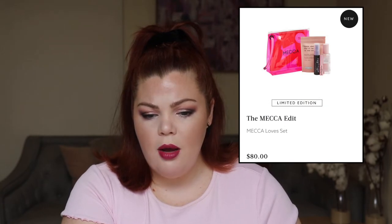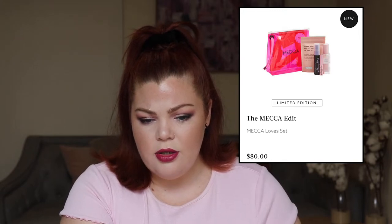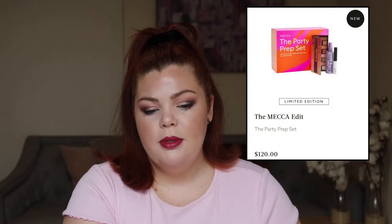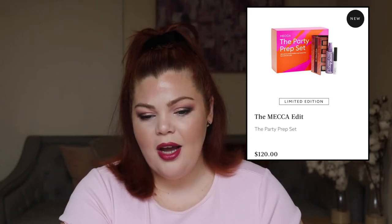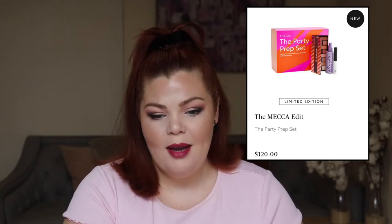From Mecca, we have the Mecca Edits. We have the Mecca Love Set for $80. Looks like we've got a Frank Body Scrub, All Nighter Setting Spray, Better Than Sex Mascara, and that looks like the Glow Recipe Watermelon Moisturizer. We have the Party Prep Set for $120, which is the Born This Way, is it called the Natural Nudes? I don't remember the name of the palette. The Too Faced Nudes Palette, the All Nighter Glow Setting Spray, and the NARS Eye Primer. Not bad price, you know.